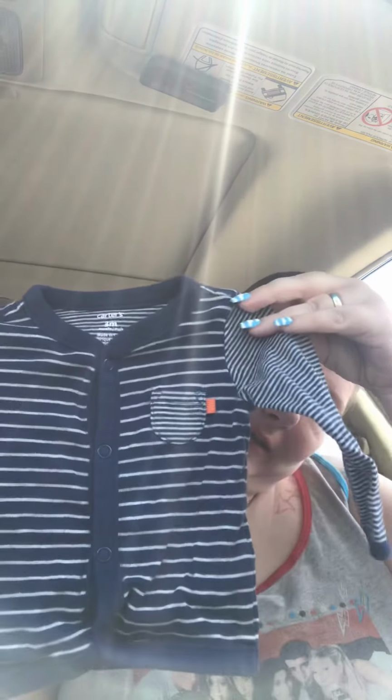Then we got some blue socks. Oh my gosh. Oh, his jacket. And then it says, Ahoy, little captain. Oh my goodness. I'm sorry. This is so awesome. Then we got this sweater, I want to say. That's like this.